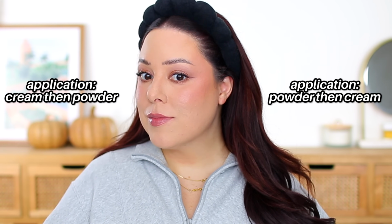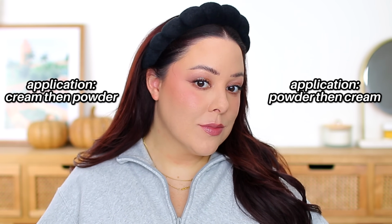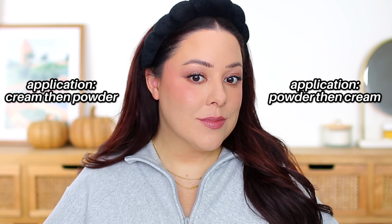The only con that I thought of with this one is the fact that the cream blush and the powder blush are not separated. Patrick Ta has that little plastic piece that goes over the cream, so when you dip into the powder, none of the fallout mixes with the cream, which I think is really important. But I will say, because this formula is different, I don't know if that would matter as much.